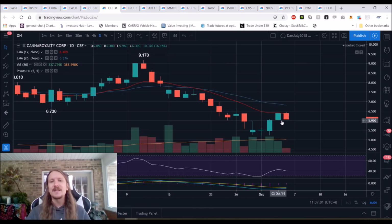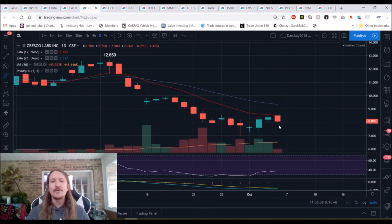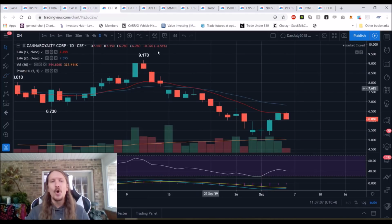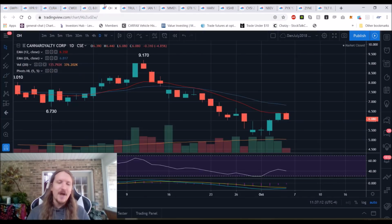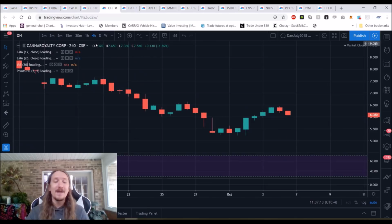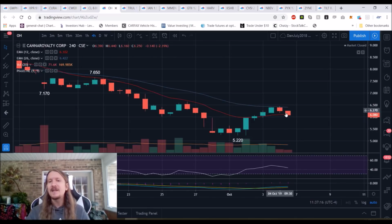The daily candlestick says on a lot of these names, yeah, it looks like we're tiring out and our top has been set. But look at the volume, just as an example. OH and CL had no volume. CWeb held on just fine. It's possible if we get a green day on Monday, OH, this could be a little 4-hour bull flag.